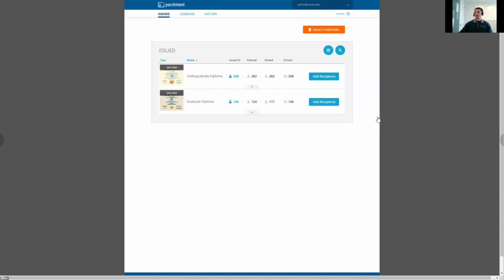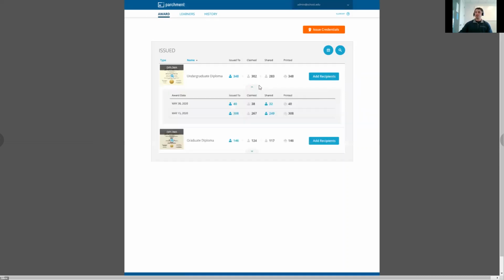So here we have that ability to actually perform bulk action tasks and look into this information a little bit more. So if I want to see how many students these were issued to, how many actually claimed and shared and printed these, I can click on those tabs to get a breakdown and a drop down of what dates these diplomas were sent, how many students these were actually issued to, out of how many students actually perform these actions. So I can get more in depth and actually see who shared these and what they shared these to.